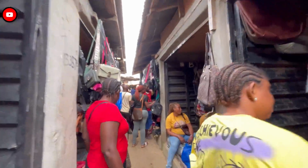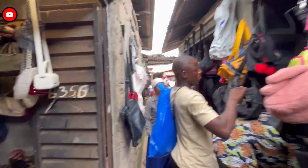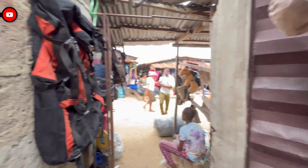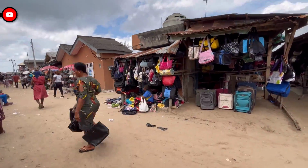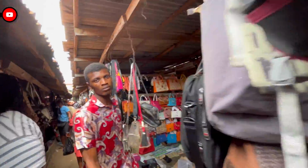So if you're a vendor, just come prepared. But if you're coming here to buy bags, just have your own budget, because you might end up buying lots of bags here. They are nice, some are designers, like most of them claim that they are designers. I've actually gotten to where I want to be.